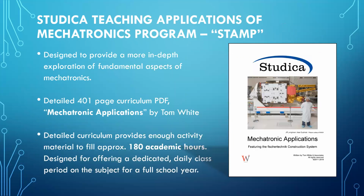Now, before we go further into the structure of the curriculum, let's first look at what is covered in the second set. This is the Studica Teaching Applications of Mechatronics Program. In this case, if you want to use the acronym, you can call it STAMP.